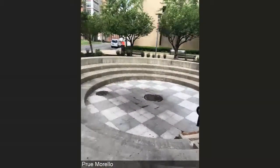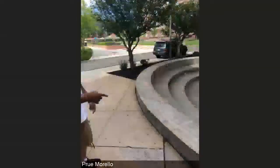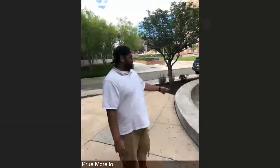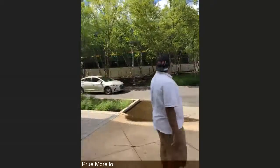The students have a running joke that this used to be, or this is, a swimming pool on campus. One year it rained so hard and the rain clogged up and it just rose up with water. We all just gathered around, like, oh look, a swimming pool. Nobody went inside, but you know, we had that.